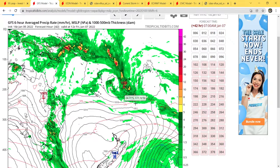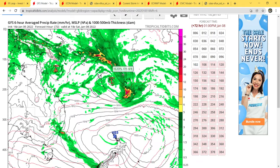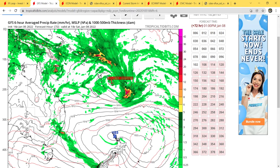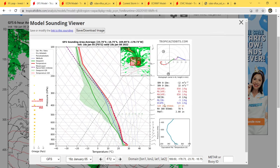At 72 hours, as you can see, it kind of just jumped ship here. We've got two lows here trying to compete with one another, and like all of us have been saying, it's a monsoonal mess. At this point, we're going to take a look at this area here. 27 knots of shear. Yeah, that's definitely not going to cut it. 70% relative humidity, which is all right.